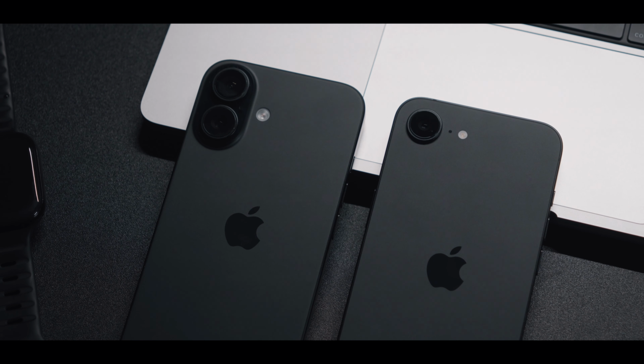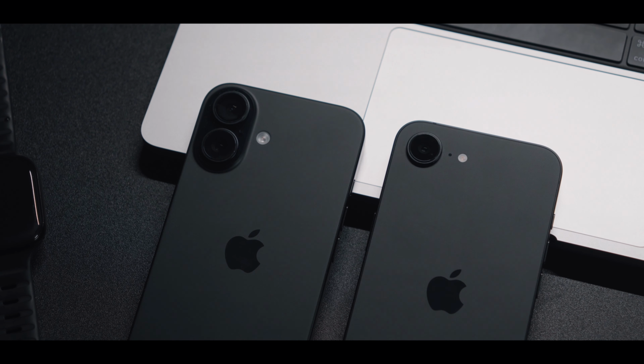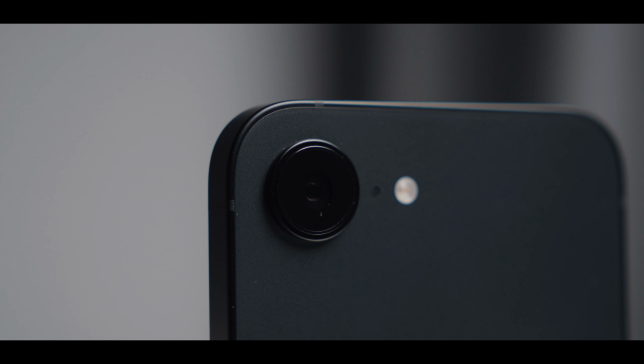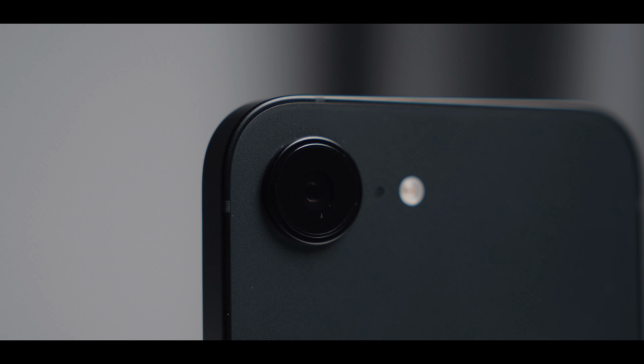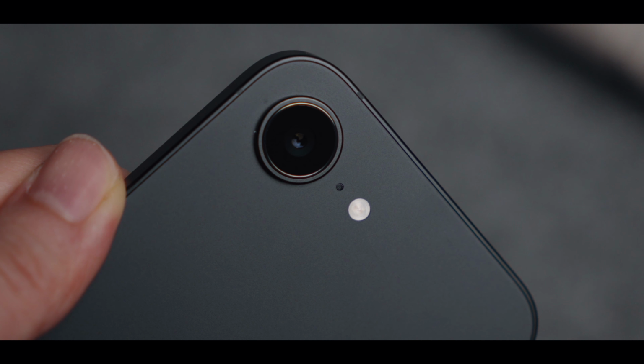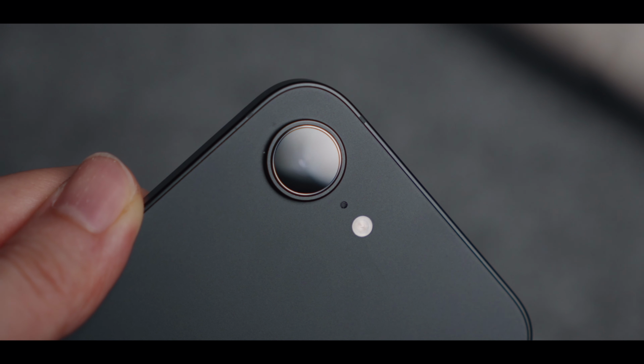This is where having an ultra-wide camera would be really useful, and if you participate in a lot of social gatherings, I think you'll want the ultra-wide camera on the iPhone 16 to be able to take those group photos. And as a content creator myself, it really sucks to miss out on something because the camera's field of view isn't wide enough, so this is a deal breaker for me personally, and I suspect it will be for some people as well.